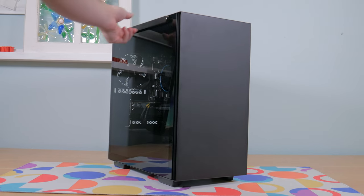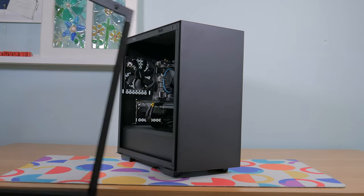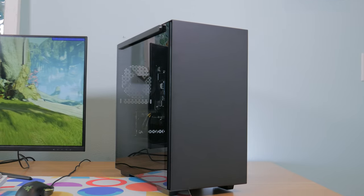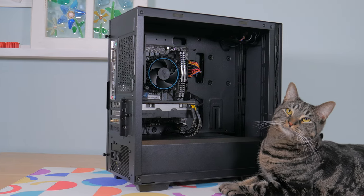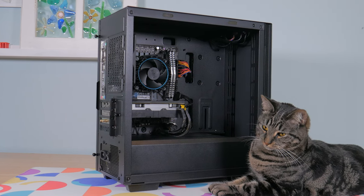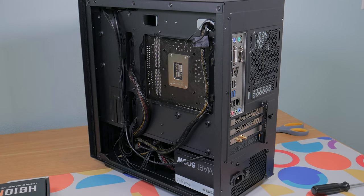For the case, I went with the McCube 110 from Deepcool. This is a micro ATX case with a toolless tempered glass side panel, power supply basement, and a super clean look, all for around 50 bucks. It does only have one case fan at the back, but for a budget build like this one, it works fine and you'll be able to see temps in the benchmark section of the video. Beyond this, it's very easy to build in and offers a decent amount of room for cable management.